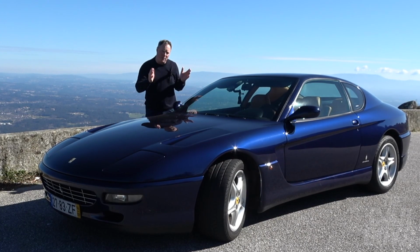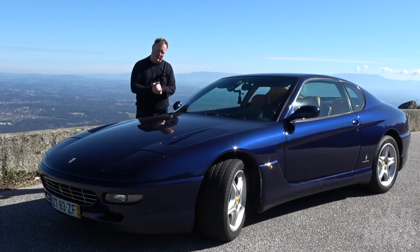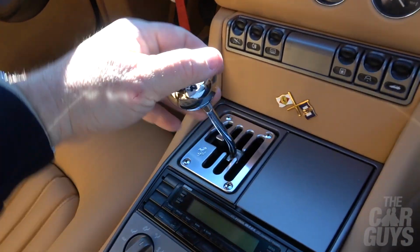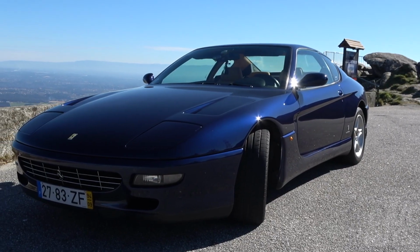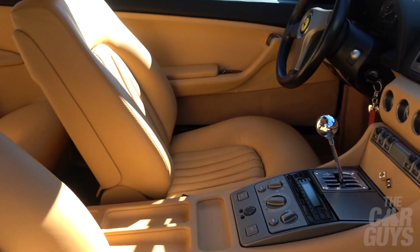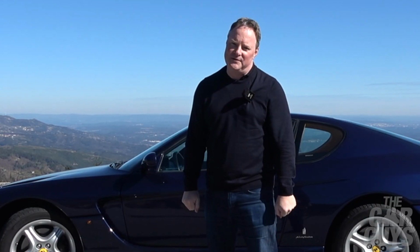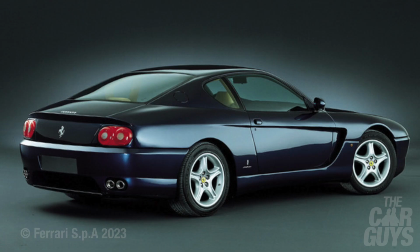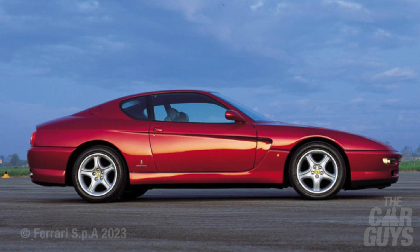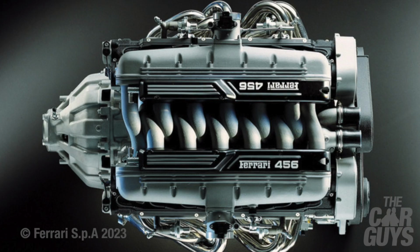It's not hard to be bewitched by the beauty of this car. It's so understated. This is a manual gearbox. It boasts a sparkly blue Le Mans paintwork and tan leather, and that makes it pretty much the perfect 456 in my eyes. It's that svelte Pininfarina body designed by Pietro Camardella, the long bonnet, that powerhouse of a V12 that makes this car such an underappreciated modern classic.